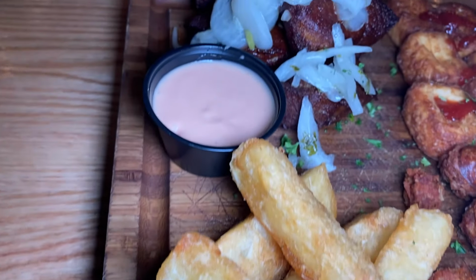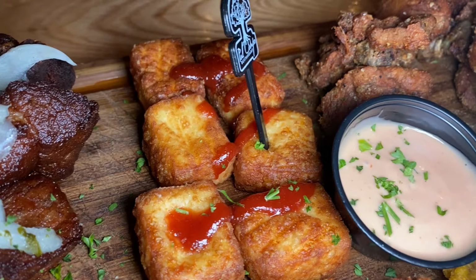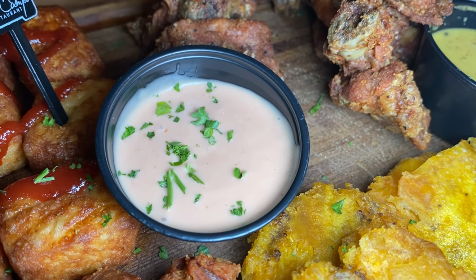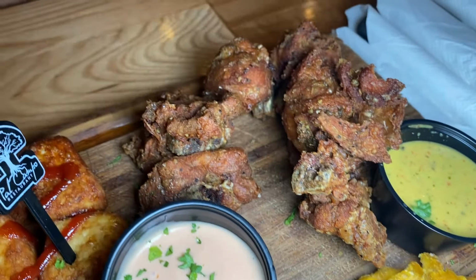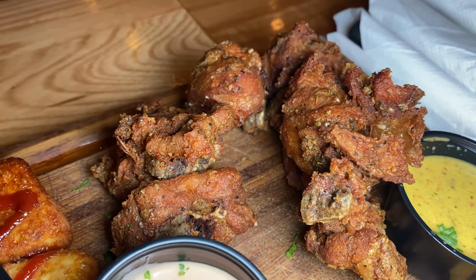My favorite thing on there was they had these little fried cheese with guava. I love that. And I also love that there was bits of fried chicken on the bone. That was really amazing. That was really delicious. I would give that an 11 out of 10.